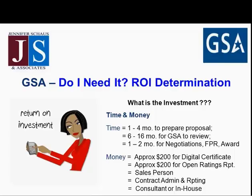On average, and this is just a realistic estimate, it usually does take between 1 and 4 months. Once you submit your proposal to GSA, depending upon the schedule you're pursuing, you're looking at a 6 to 16-month wait time for GSA to review your proposal. That's a little bit absurd, but they're just backed up and inundated because the B2B economy has not really recovered, and so many companies are now deciding to sell to the government and just jumping into this GSA schedule.